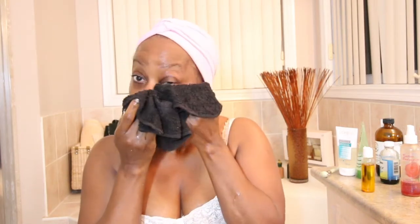Second wash on the face. It leaves the skin very fresh and very soft. And then I go back again because you really want to make sure that all the makeup on your skin is removed, especially your eye area.